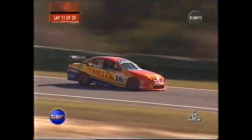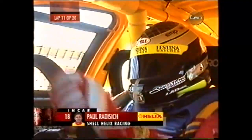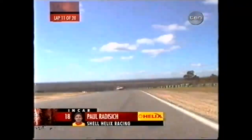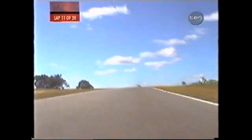Just past the halfway distance of this second race, round 6 of the Shell Championship Series from Barbagallo Raceway, Wanneroo, just north of Perth. Here is our race leader, Paul Radisich, working away with a clean sheet so far and looking pretty strong to do the business in this one. He has a margin of 1 second the last time he crossed the start-finish line, so he's got Scaife's measure here.